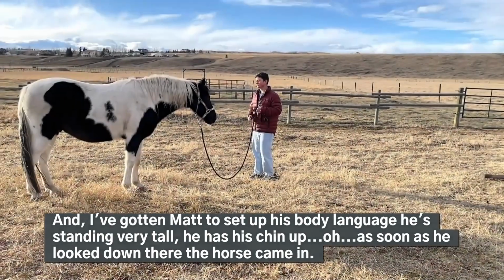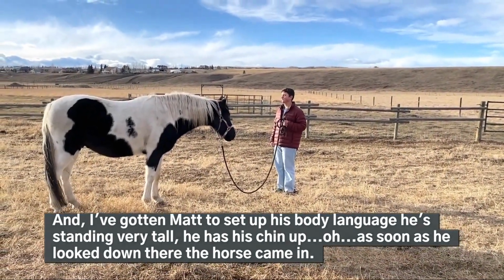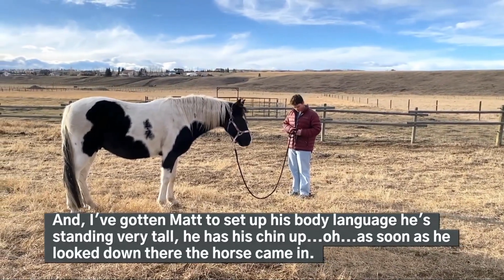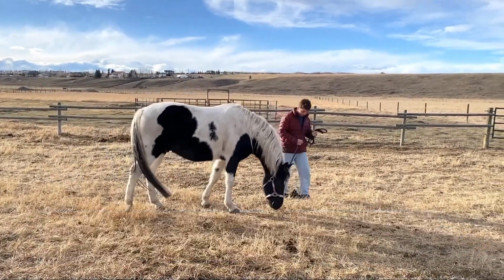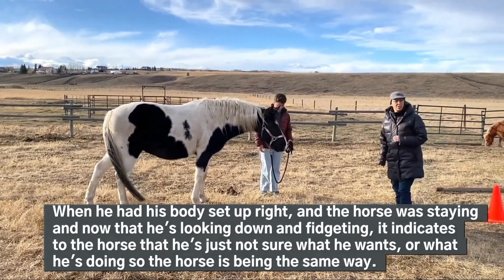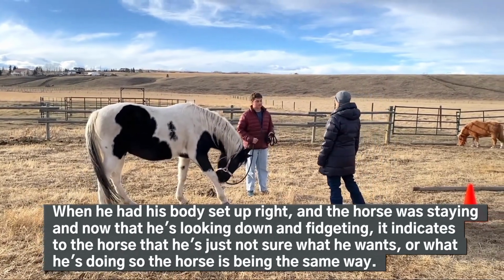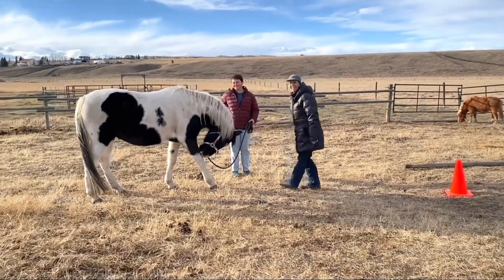And I've gotten Matt to set up his body language. He's standing very tall. He has his chin up. Oh, as soon as he looked down there, the horse came in. So you could see the difference of when he had his body set up right and the horse was staying. And now that he's looking down and fidgeting, it indicates to the horse that he's just not sure what he wants or what he's doing. So the horse is being the same way.